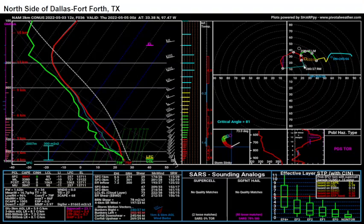A decent looking hodograph here, not the best I've ever seen, but decent. There's a lot of curvature and elongation with that, and it is showing classic supercell profiles in the atmosphere. Like I said, in the low levels we will have the cap where you see the red and green come together, but that should be broken.